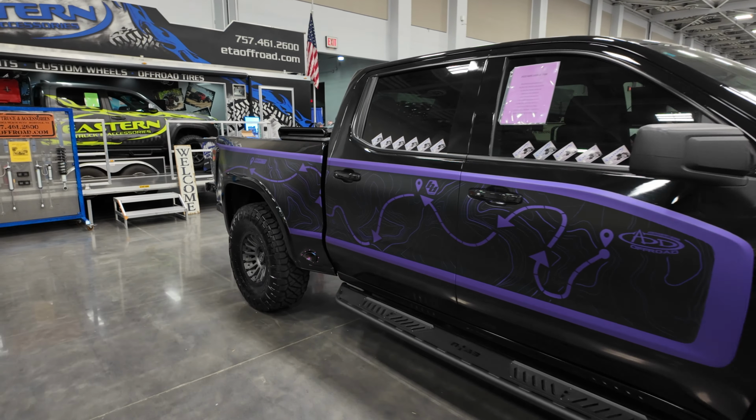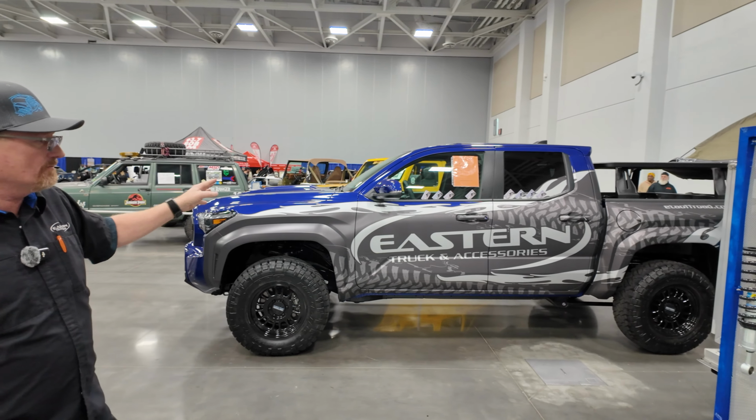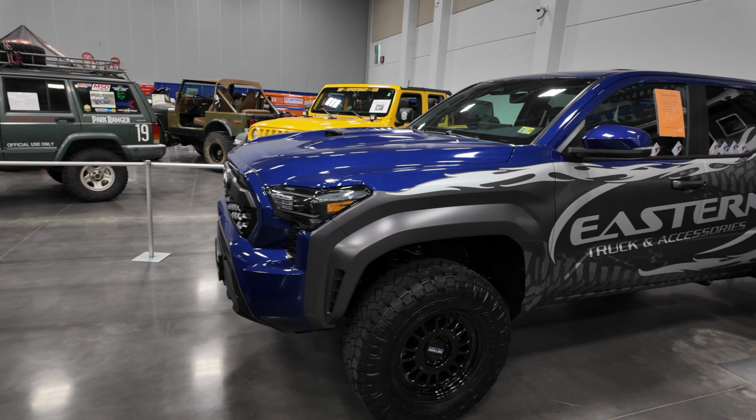And then over here, this is the new 2025 Tacoma, done with a lift, wheel and tire package. Pretty cool. I got it set up so you can see the old Tacoma is right behind it over there. That's our old Tacoma. That goes up until 2023. And then over here, I snuck this one in. This is a 2016 JK. It's a 4-door made into a 2-door pickup, custom all, Rubicon axles. It's all hooked up. I'm Mike with Eastern Truck and Accessory.